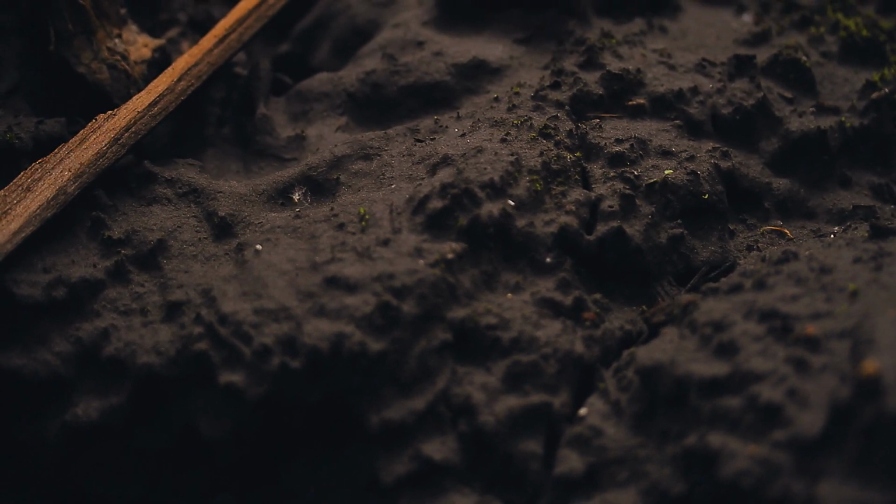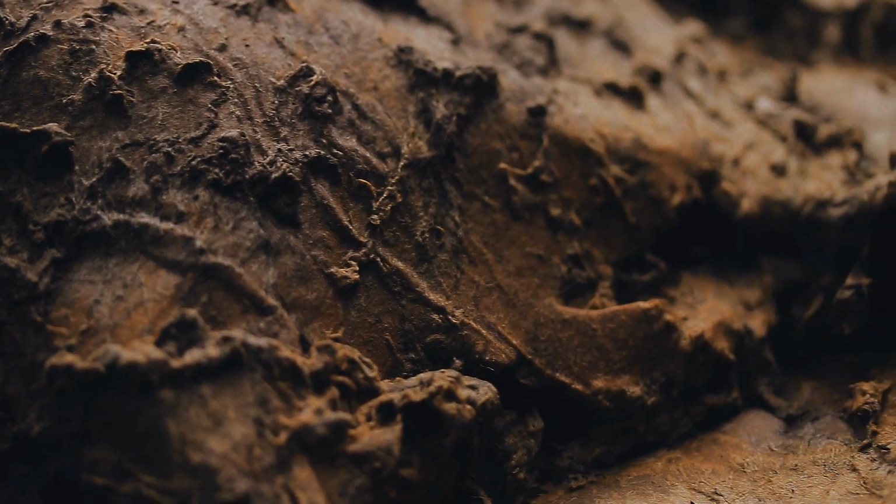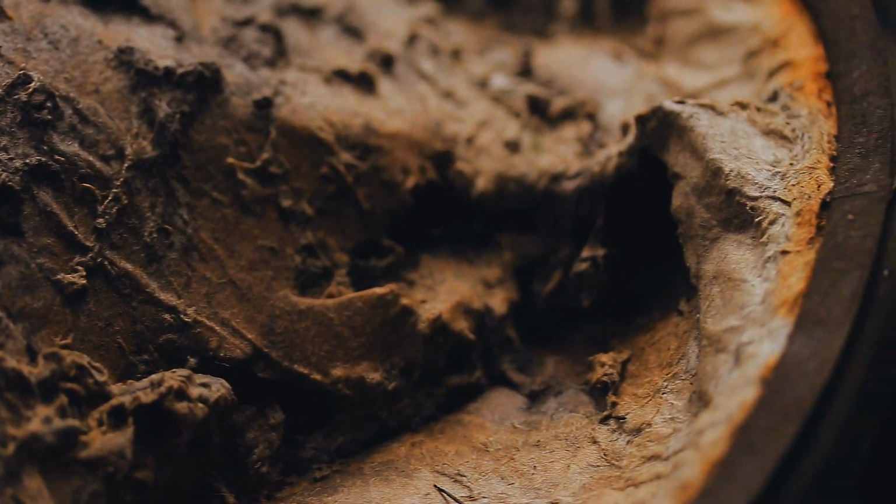There were piles of old containers that had rotted out and spilled their contents all over the floor of the building. I'm not entirely sure I wanted to know what was in them.